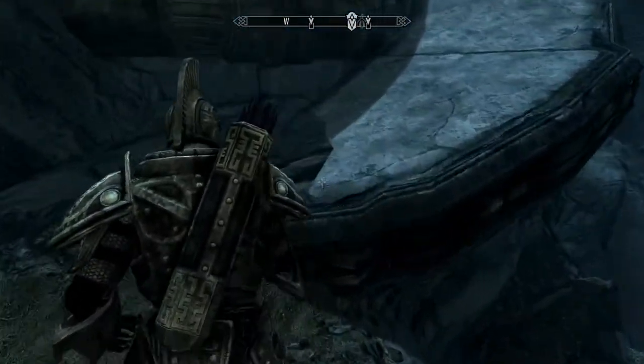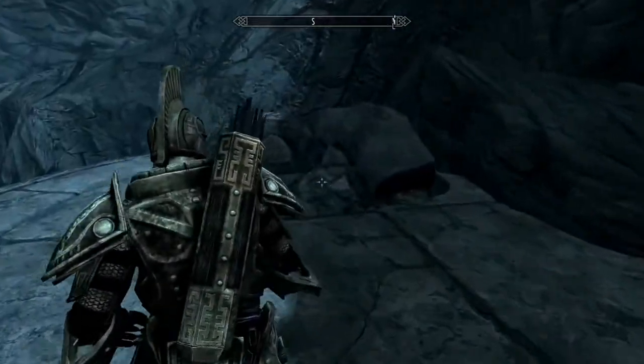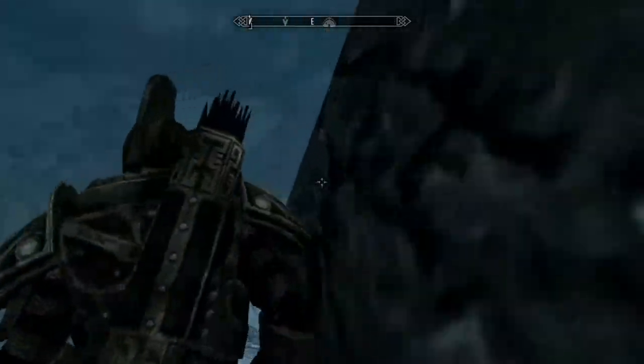The Throat of the World is where you get an ingredient, but there are some other ingredients you have to pick up. So let's get on with repairing the white phial.